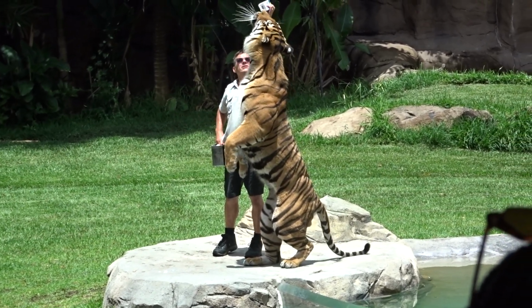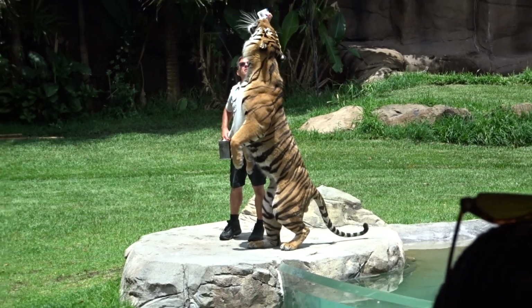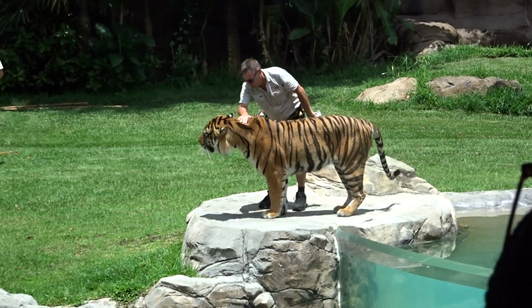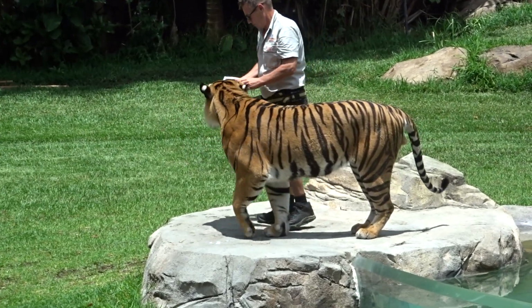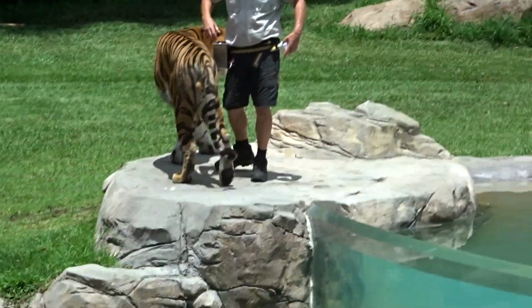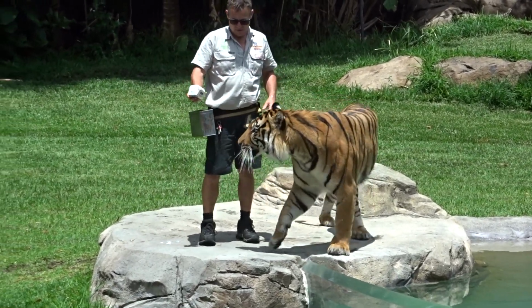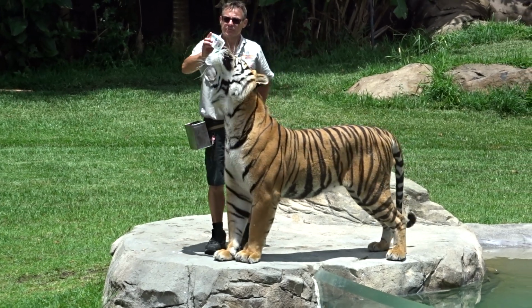Now this is also called a fight behaviour because they typically use this behaviour when they're fighting another tiger. So you can see he's up nice and tall on his back two legs. His two front paws are free to use to clobber the other tiger down onto the ground, which they then use their big teeth to finish off their job.